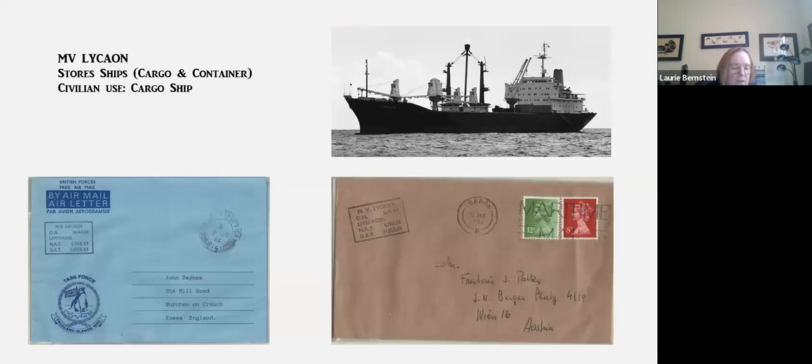To Lycon. This is also an ocean transport and trading ship or line. This was an ammunition ship. It also carried stores. It was scrapped after 1998. And you can see again down here, they have their own notification that they were on a task force specific to the Falkland Islands War.